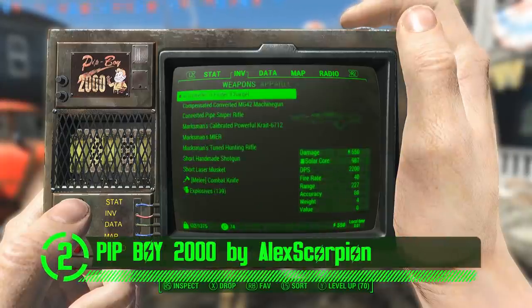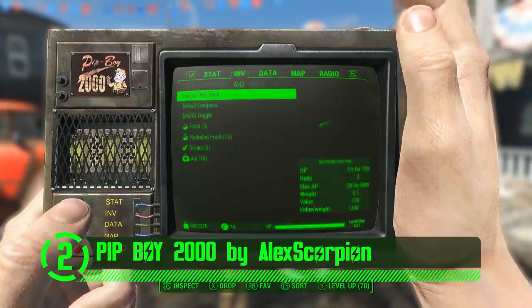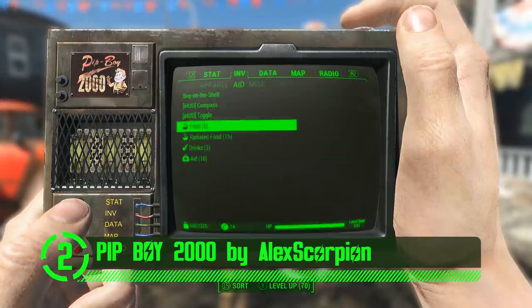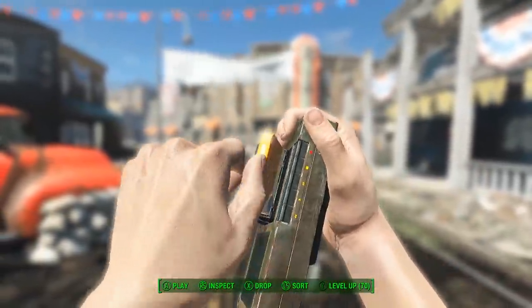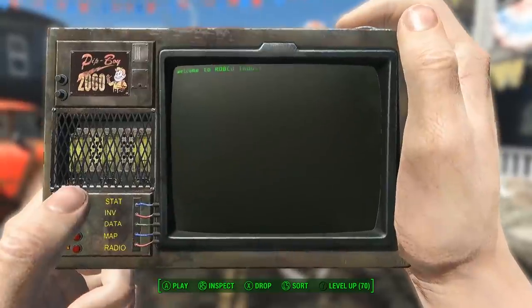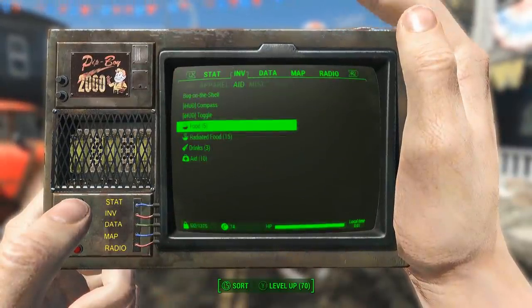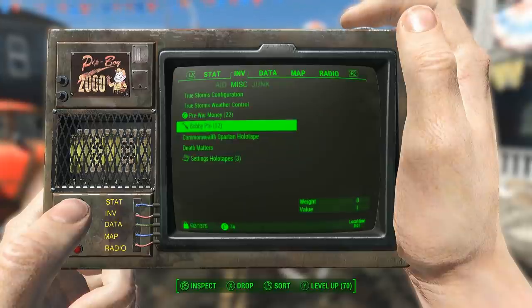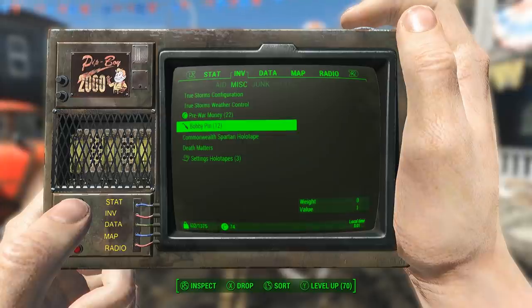At number 2, we've got Pip-Boy 2000 by Alex Scorpion. Now, I don't know about you guys, but sometimes I look down at my Pip-Boy and I think, what went wrong in my life? The Pip-Boy in Fallout 4 is ugly, okay? It's like a big, bulky Fisher-Price watch that's sure to make girls avoid you at the school dance. The vanilla Pip-Boy in Fallout is why 50% of marriages don't last. Now, I'm not entirely sure what that means, but I'm positive that it's mathematically accurate.